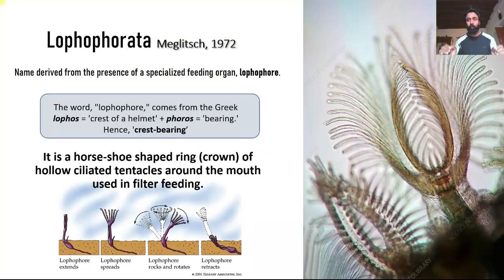So what is a lophophore? It's a very common question you can see in your question papers, and this is the answer. Lophophore is a horseshoe shaped ring or crown of hollow ciliated tentacles. You can see the hollow ciliated tentacles here. Hollow here means it contains a coelom inside. They encircle the mouth and are used for filter feeding. So in the center there will be a mouth, encircled by the crown of ciliated hollow tentacles, and that organ is known as lophophore.